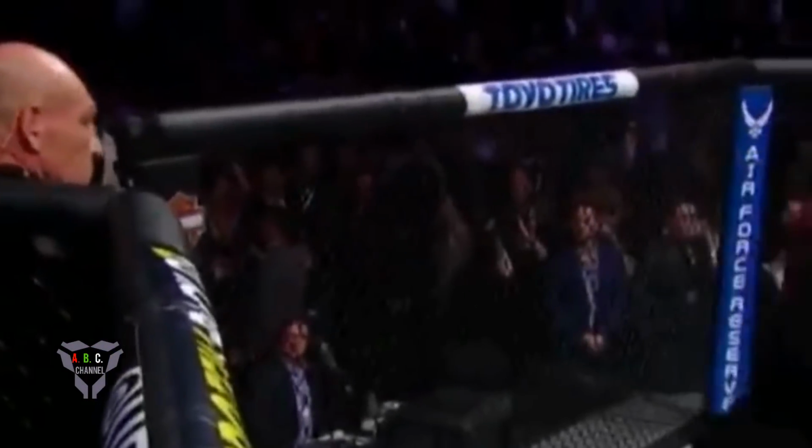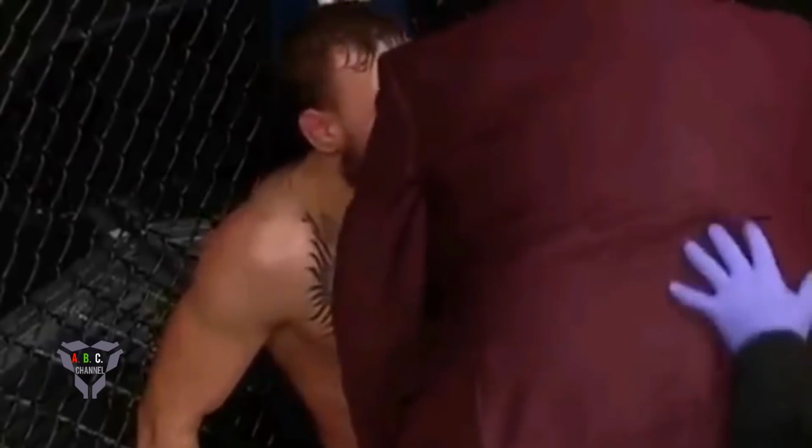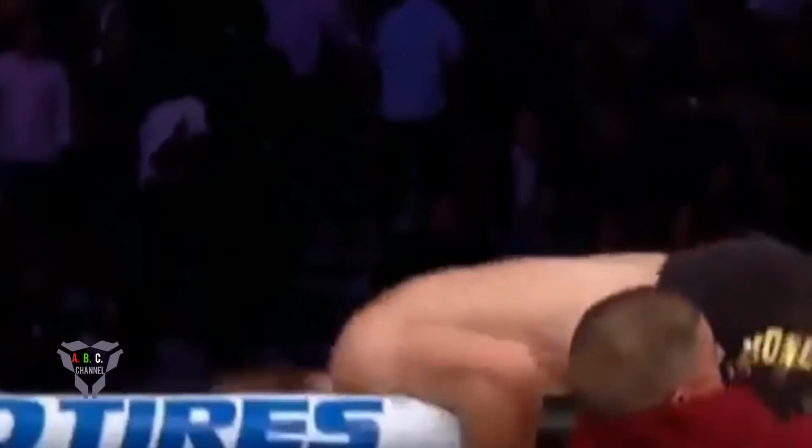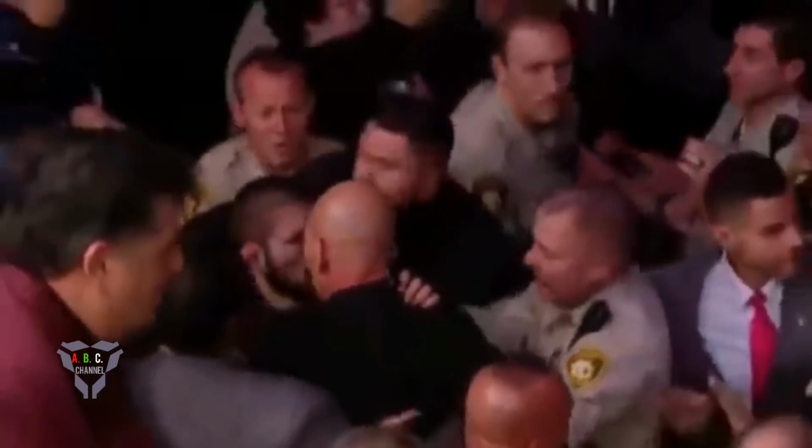Look at him. Look at him screaming at the corner. He's screaming at Dylan Dennis, Conor McGregor's jiu-jitsu coach. Look at him. Oh, and now Khabib jumps the fence. No. Whoa! No! And he's going right at Dylan Dennis. Mayhem! Oh, no. Total chaos here. It looks like UFC security has corralled Khabib Nurmagomedov.